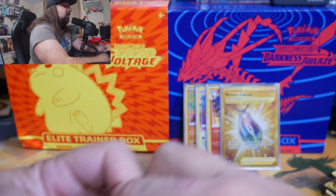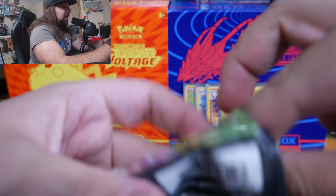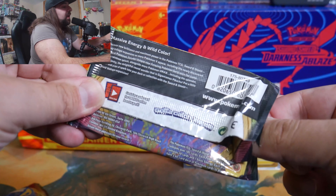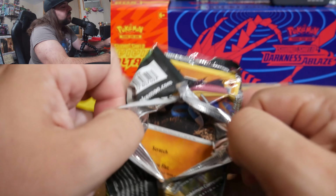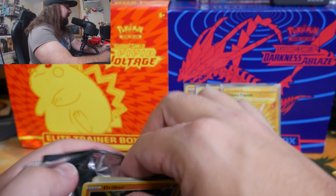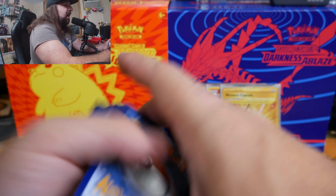Vic paid $30 for this opening. I just want to let you know that, as I can't get this pack open, right? Vic paid $30, oh boy, for this opening, and he has gotten 4 big hits so far. Can you believe that? And another white code. Let's see what he's got.